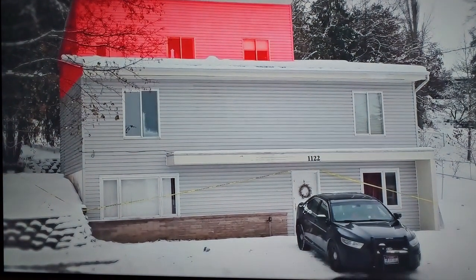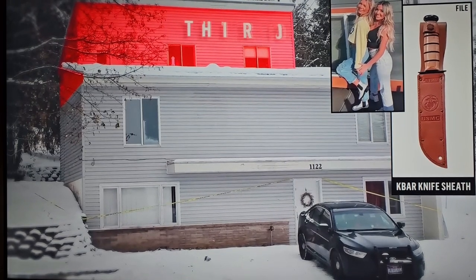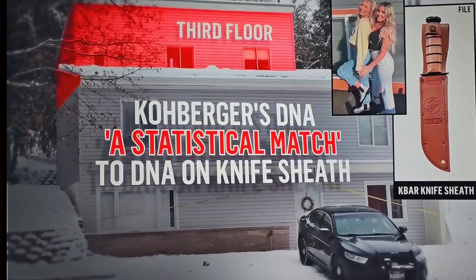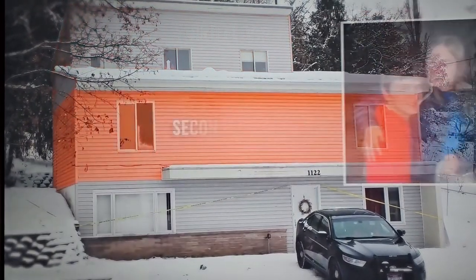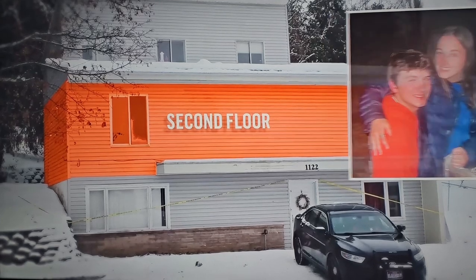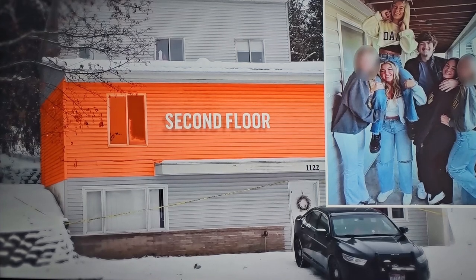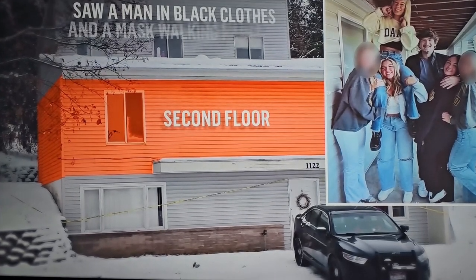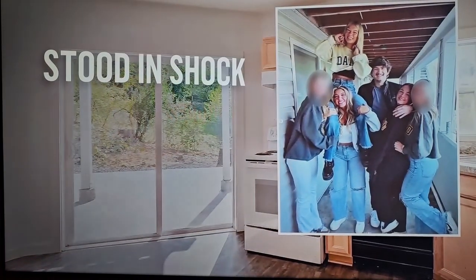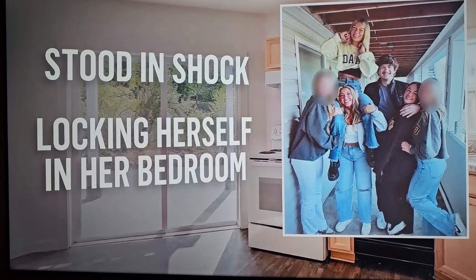Police say they recovered a knife sheath in the bed in which Kaylee Gonzalez and Madison Mogan were found dead on the 3rd floor of the home. Prosecutors allege that Kohberger's DNA proved to be a statistical match to DNA taken from the knife sheath. Xana Kernodle and Ethan Chapin's bodies were found in a room on the 2nd floor of the home. One of the 2 surviving roommates was in her own bedroom on the 2nd floor around the time of the murders, when she told police she saw a man in black clothes and a mask walk past her. She says she stood in shock as the man walked toward the sliding glass door leading out of the house before locking herself in her bedroom.